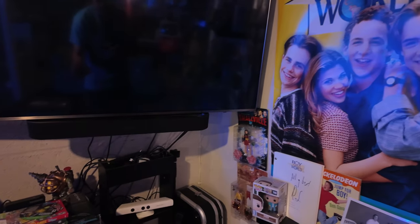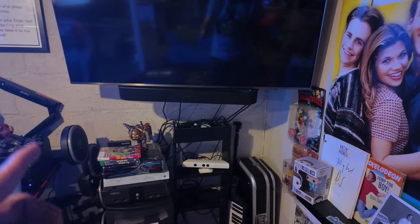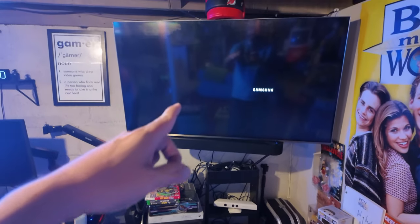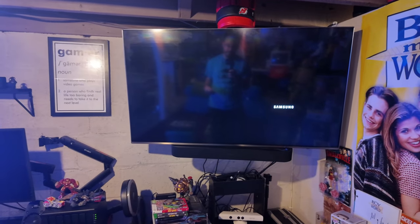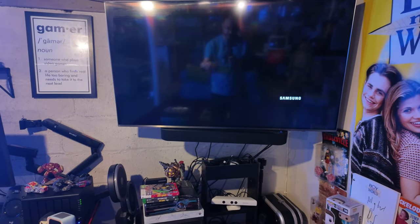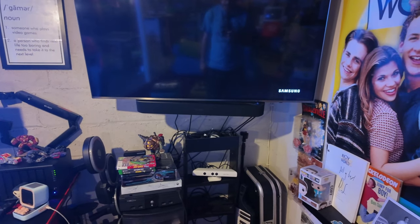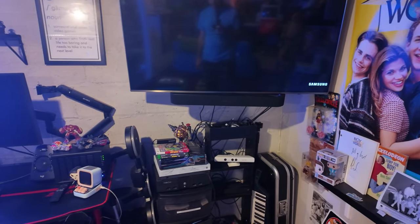Moving right along here, that's my Xbox 360 and Xbox One and original Xbox. We have the original Xbox here connected to this TV. When we're gonna do LAN play, we have a bunch of TVs in this house and a bunch of Xboxes. That was something we did as a kid and we still do sometimes now, where we get original Xboxes and play them together, which is super fun.